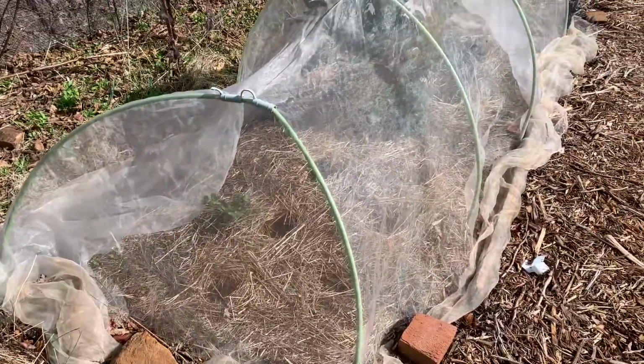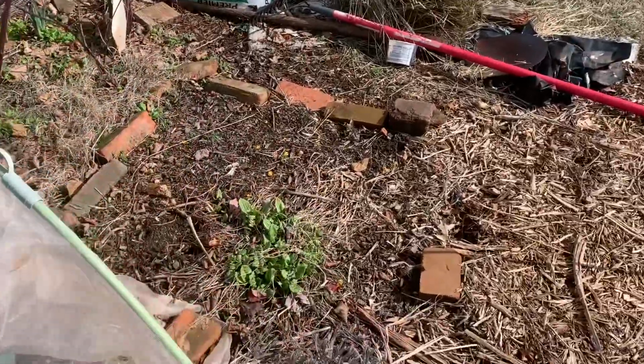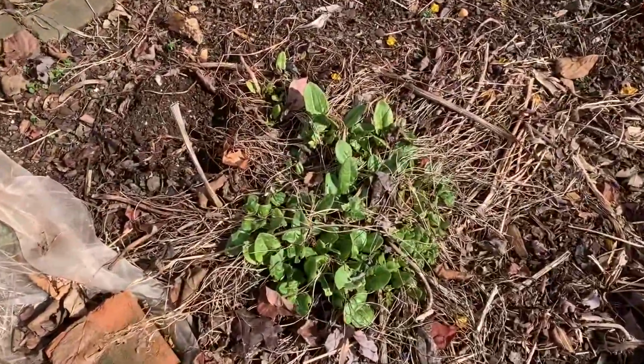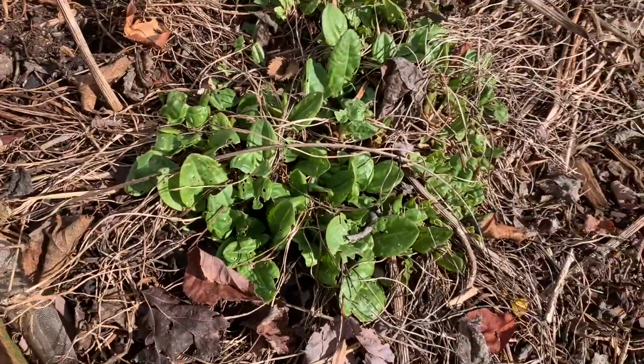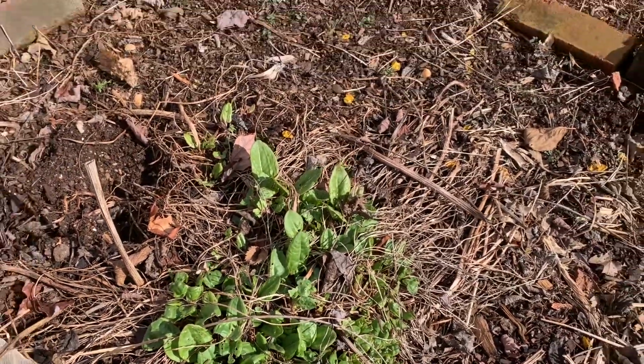This is a bed that I quite neglected last year, but I have now fertilized it, cleaned it up, mulched it down, and left the kale in here that we planted last spring, and it is just doing great. I've been eating a lot of that recently. This is sorrel that is starting to come back to life. Probably in a couple of weeks, I'll be picking that and making my first sorrel soup.